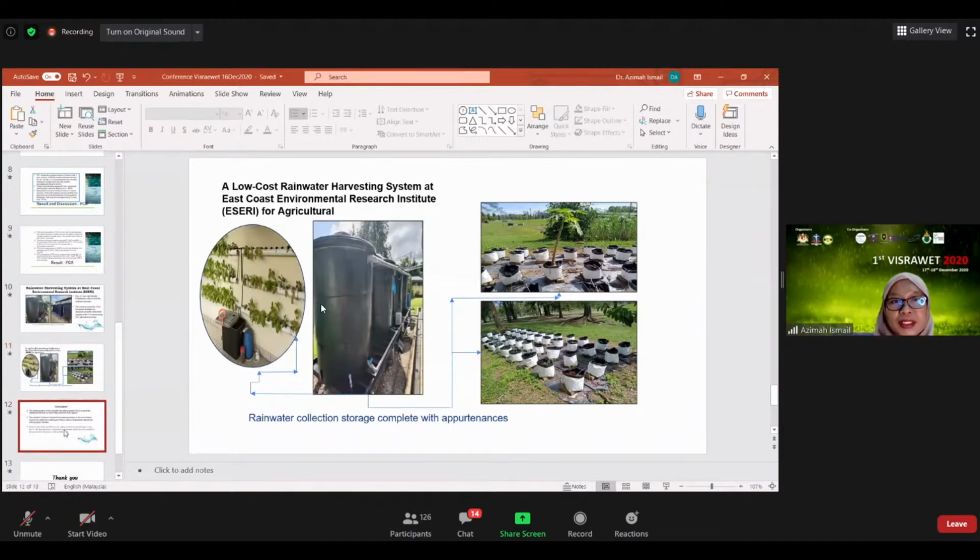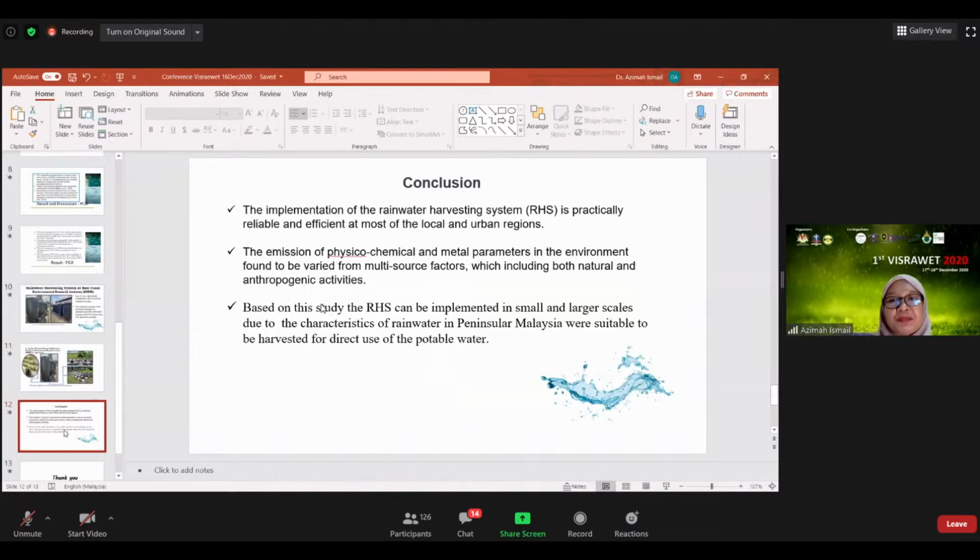So as the conclusion, the implementation of the rainwater harvesting system in Peninsular Malaysia is practically reliable and efficient in most local and urban regions. Through the research as well, the emission of the physical, chemical, and metal parameters in the environment was found to vary from multi-source factors, including both natural and anthropogenic activities. Based on this study, the RHS can be implemented in small and larger scales, due to the characteristics of rainwater in Peninsular Malaysia, which is suitable to be harvested for direct use as potable water and also as non-potable water.